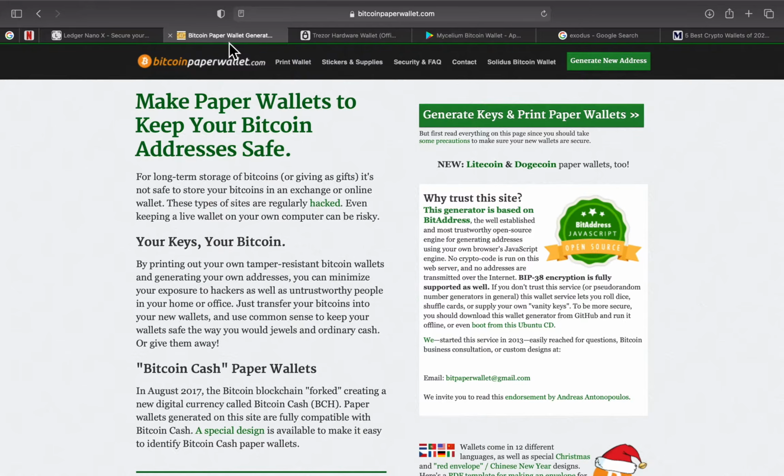When it comes to a paper wallet, it's essentially timeless, as once you print that out, that's yours. There's no company behind it, there's no entity behind it, it's yours. You have full control, you don't need to move it anywhere. It's safe there. You could leave it there for 100 years and it should still be there.